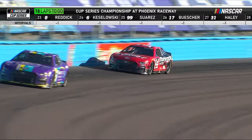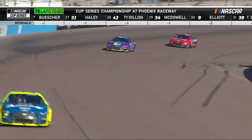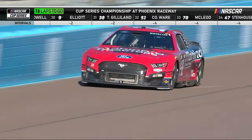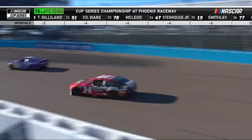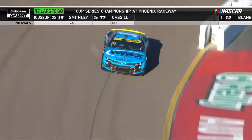Marty? How about this run for Chase Briscoe? Just continues to get better the longer this race goes. A little bit too free, that's his biggest complaint, but they keep telling him, you can go catch that 12 car right in front of you. Meanwhile, for Ross Chastain, they are telling him, you are faster than the 22 right now.